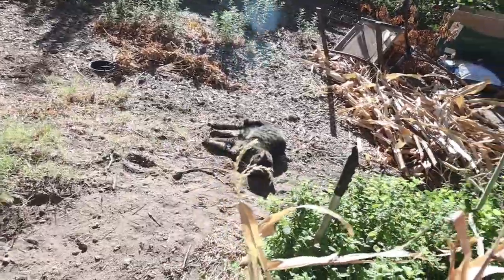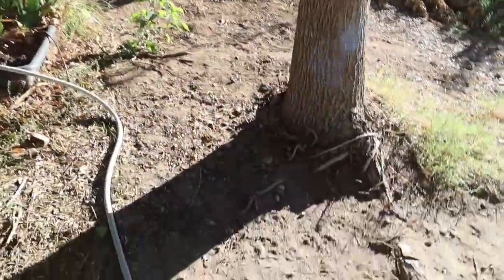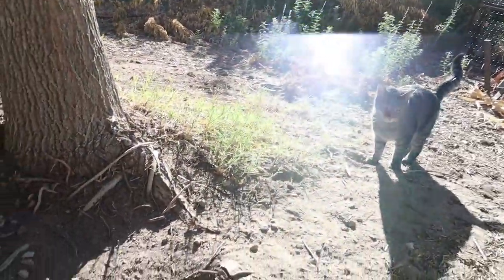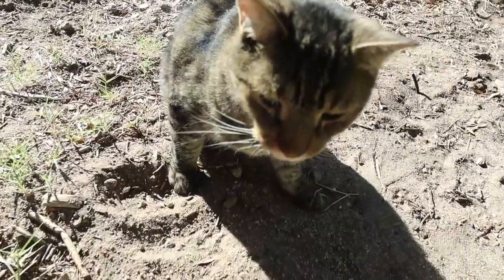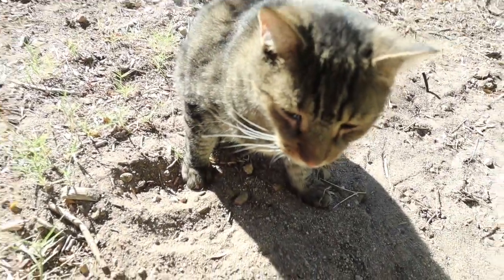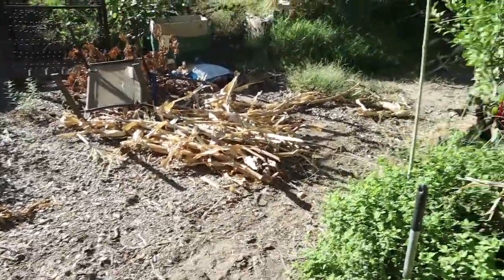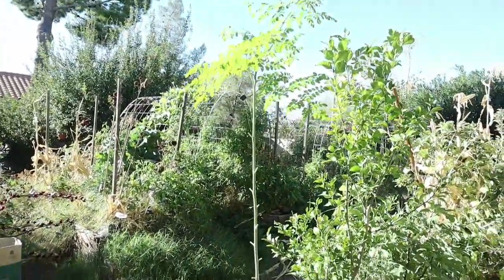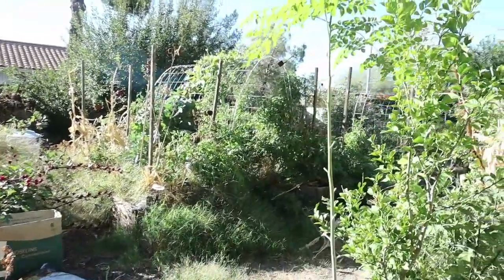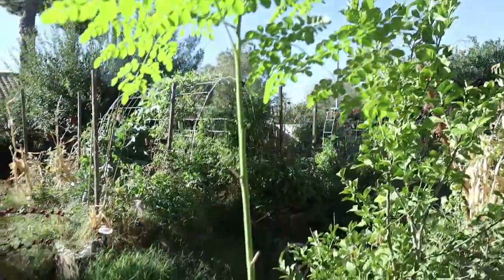Look at Tiger. I don't know where he came from. He just came out of nowhere. Look at that baby. But oh yeah, and my moringa has a little leaf canopy on it for when I harvested all those off that time.